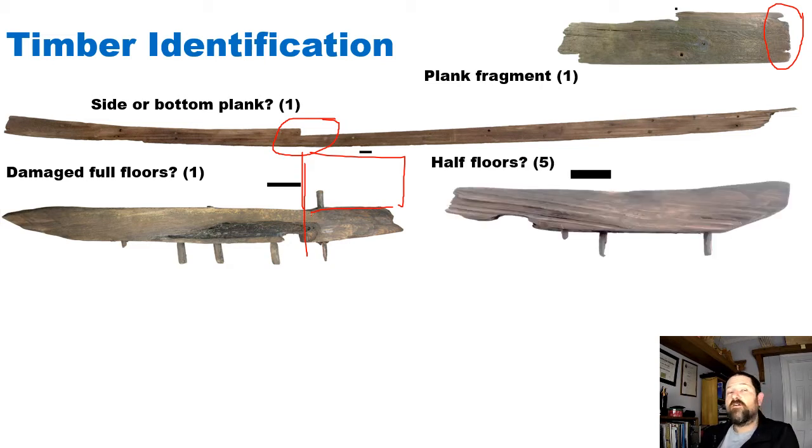There are what appears to be 5 half floors. In addition, these are shorter. There's a shorter distance between the end of the watercourse or the limber to the end of the timber, and there doesn't seem to be any chainsaw damage to the end of the timber here.